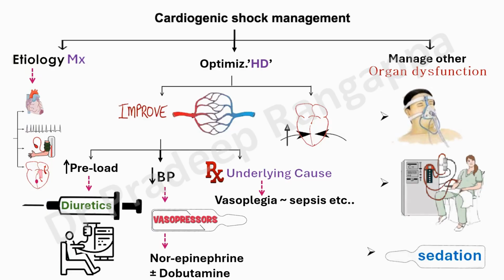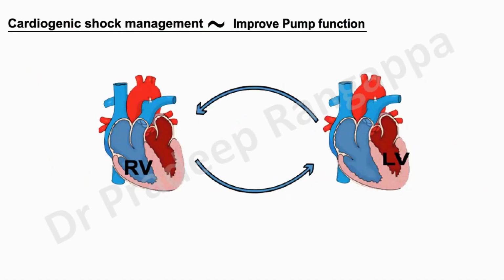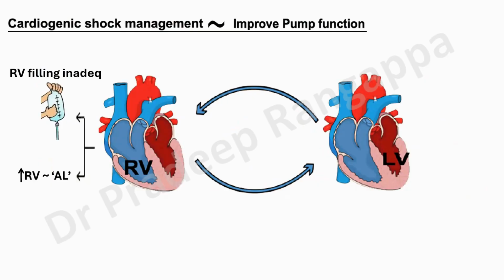And you need optimal sedation. All this goes hand in hand to optimize these patients. So when you talk about cardiogenic shock, as I said, you need to really delineate whether it's LV involvement or RV involvement. If there is predominantly RV dysfunction, you have to optimize the RV function with optimizing preload, because as you know, RV is very much dependent on the preload. And you have to take measures to reduce the RV afterload by improving the LV function, reducing pulmonary vascular resistance using pulmonary vasodilators like endothelin receptor antagonists or phosphodiesterase inhibitors, and reducing the intrathoracic pressure.